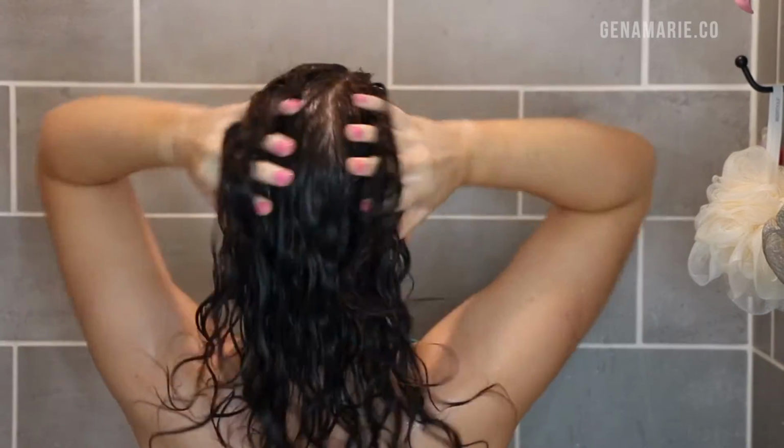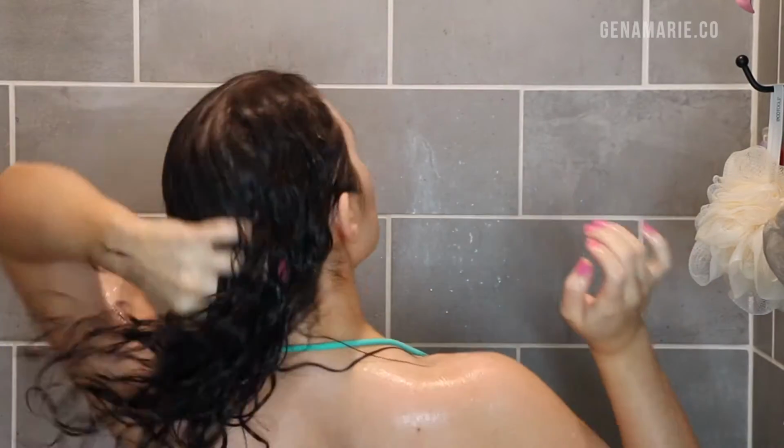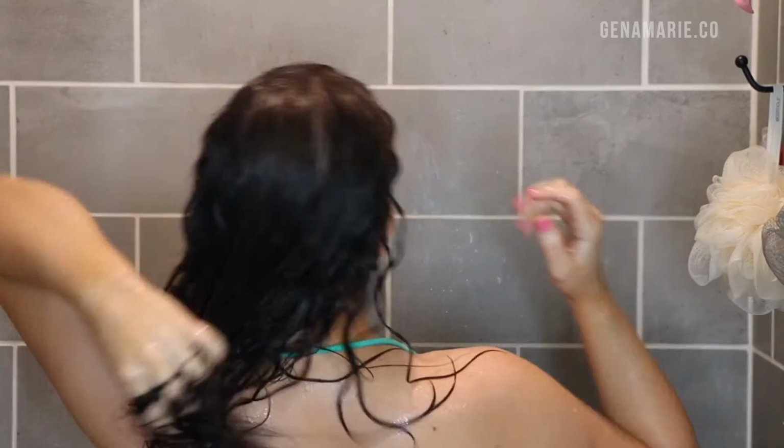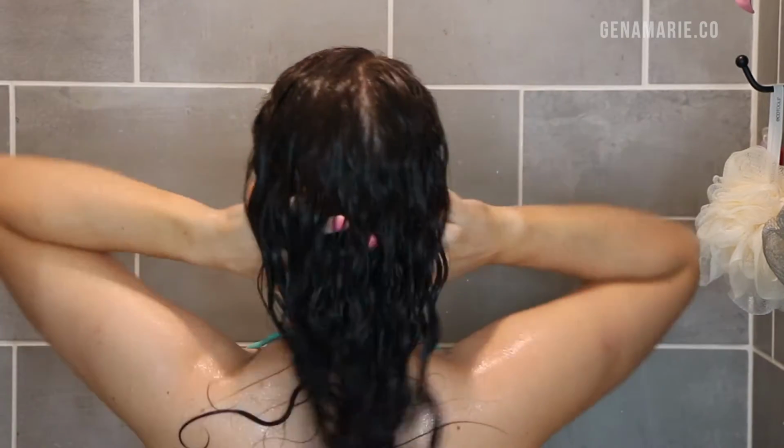So this conditioner is very moisturizing and it has a lot of slip. It has cupuaçu seed butter. Yes, I had to Google how to say that one. And it also has organic coconut oil in it. So I don't see any proteins in here.